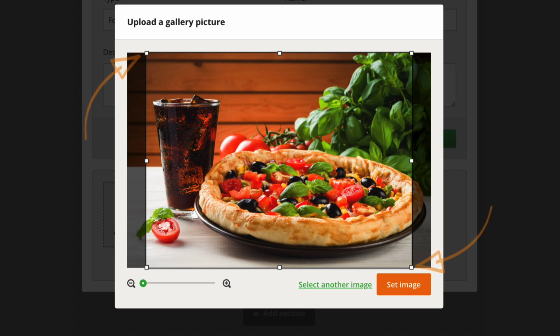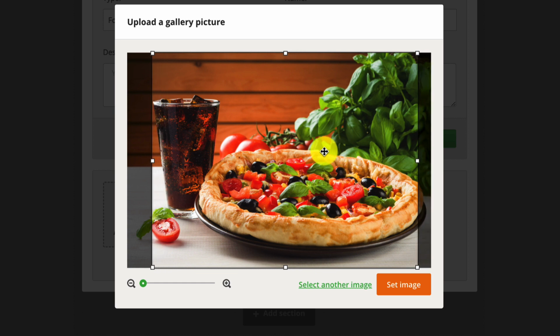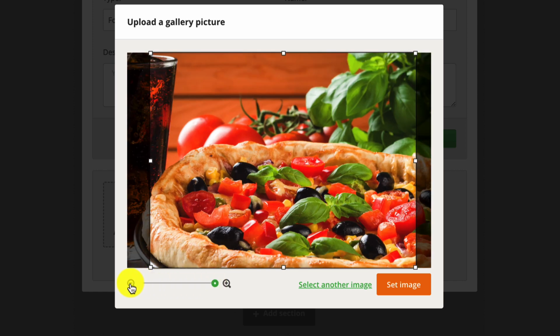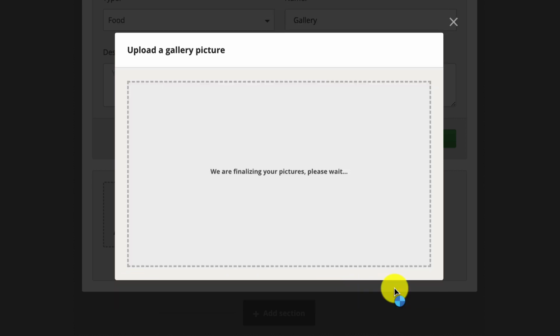The small white squares indicate the borders of the image. Whatever is within these boundaries will be displayed in the gallery. Restaurant owners can drag the squares to the left or right until they find their ideal location. Or they can zoom in or out by clicking on the plus or minus buttons. Once they're satisfied with the picture, they should click on Set Image.